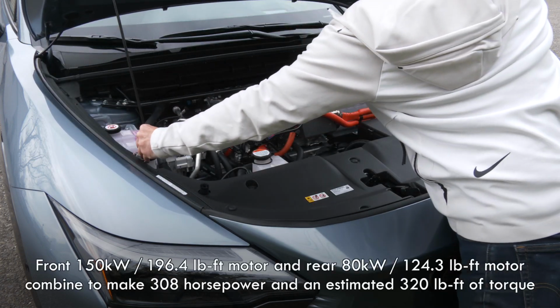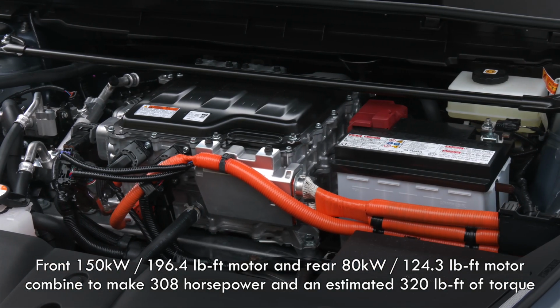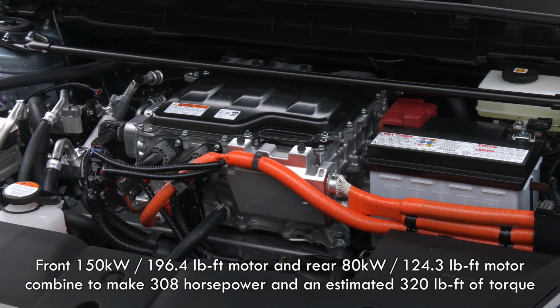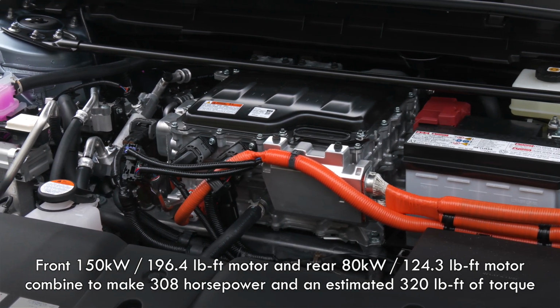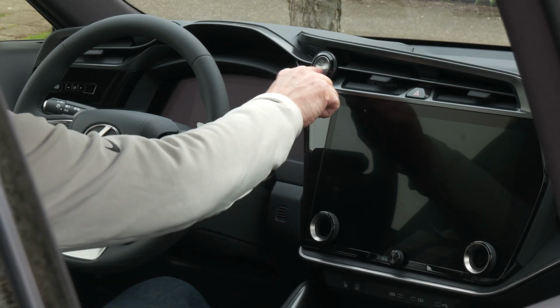The 150 kilowatt front motor and 80 kilowatt rear unit combine for 308 horsepower. That's compared to 214 for the BZ4X. RZ's estimated total torque is 320 pound-feet.